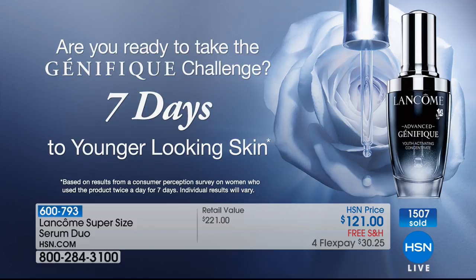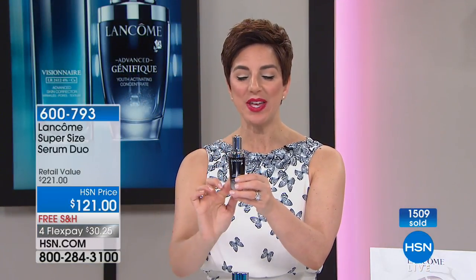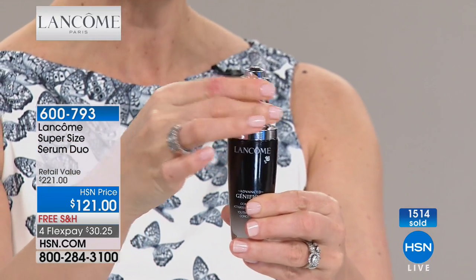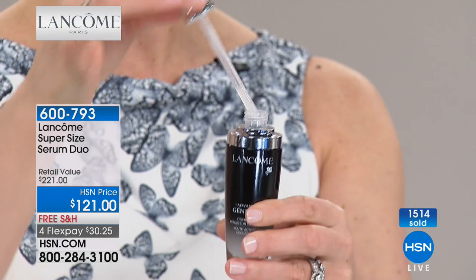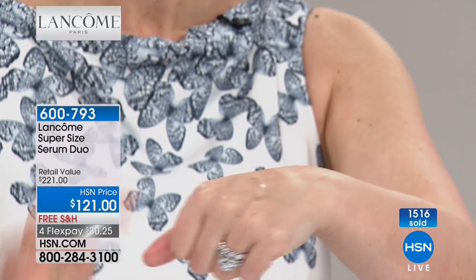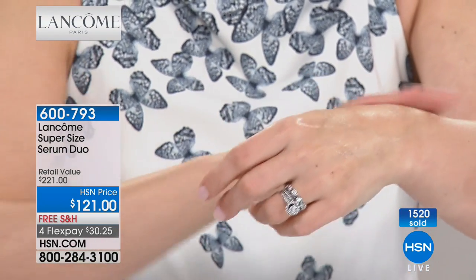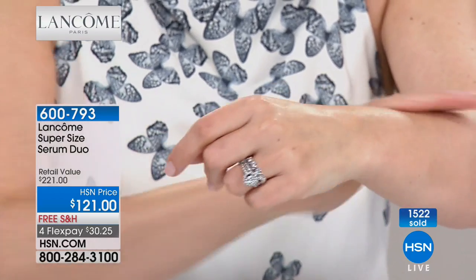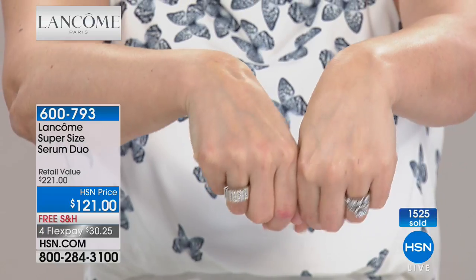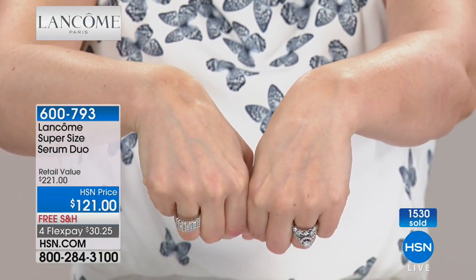Who doesn't want it? It's so easy to use. Can I show you how to use it? Take a look here. All I want you to do when you get this home is untwist the cap. You're going to notice this button is popping up. And what it's doing is actually pre-measuring the precise amount of the formula in the dropper. So you press the button. Look at how silky and lightweight it is. It just glides into your skin effortlessly, goes where it needs to go really fast, and starts to work right away. And look at the instant results that you get. That's just one application. Imagine in just 7 days, that youthful luminosity.